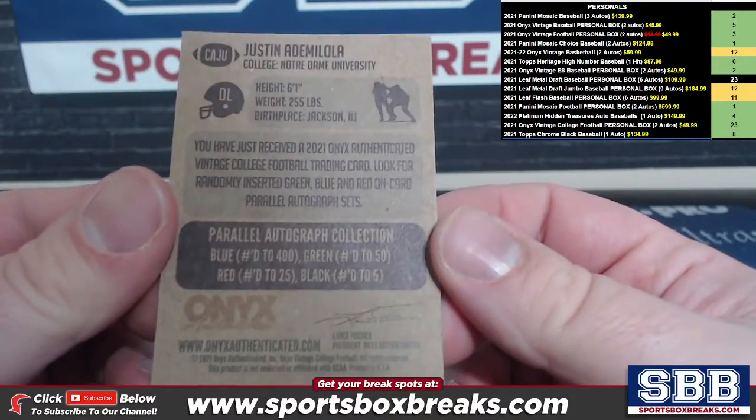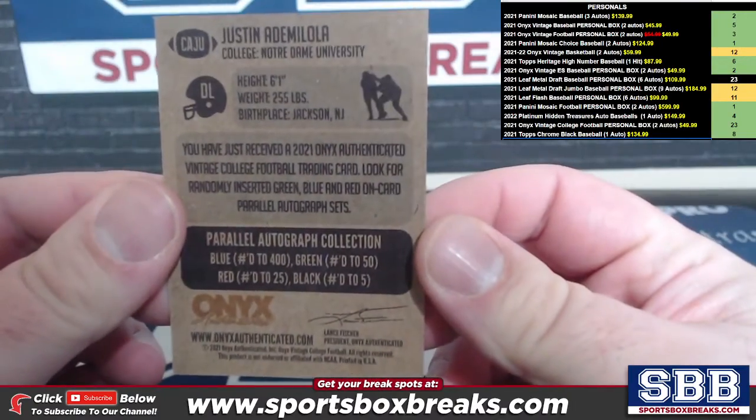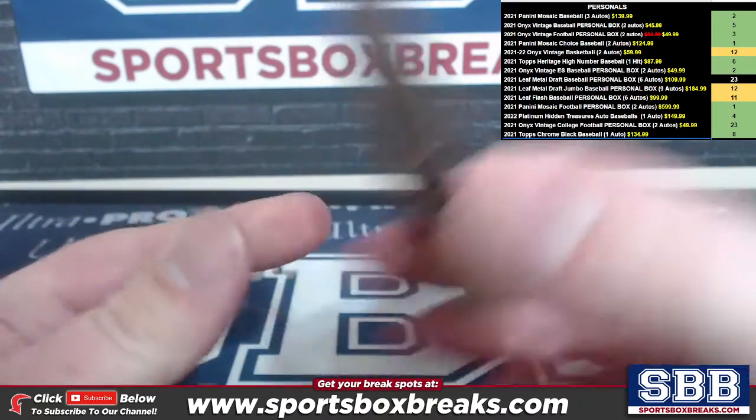All right, a Notre Dame, and green is to 50. So a Notre Dame auto, and it's green.